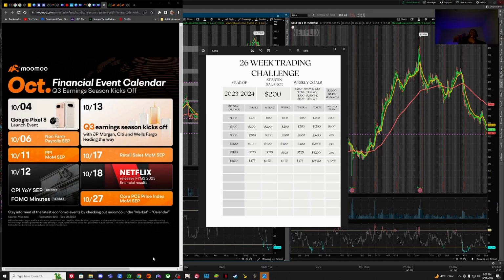Again, we are in our 26-week challenge, and we're finally through the first month. Actually, my birthday is going to be the first month exactly. So, Wednesday. Today is Monday, 2 a.m., and I'm up here looking at my sheet. Today's a big reveal. We want to see how we did in our first month. Our starting balance was $200, and our in profit total that we were looking for was $600. We're going to reveal right now what we got. So, drum roll, please. Let me go ahead over here.